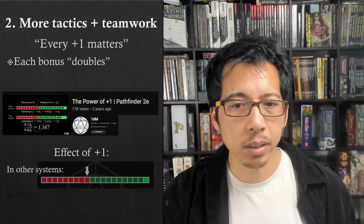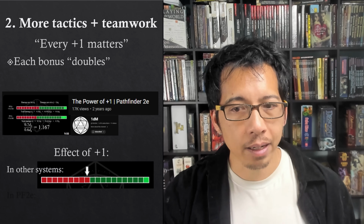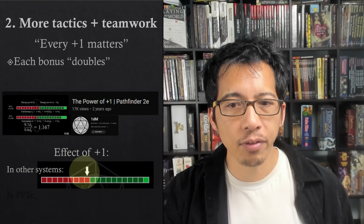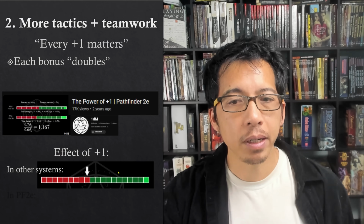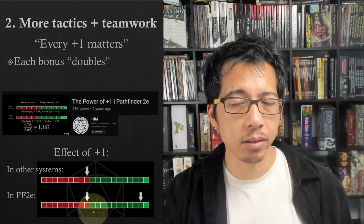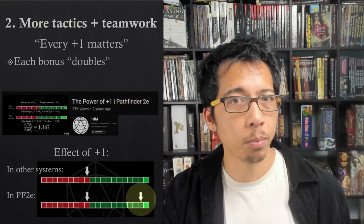In most other systems, if you visualize the results of the d20 die in a row where failures are red squares and successes are green, and a critical success is that light green here on the right, getting a +1 bonus to your roll has a 5% chance of affecting the outcome. There's one face of that d20 where it makes a difference. But in Pathfinder 2e, there's actually 2 places where that makes a difference. These pictures show what it looks like when you need to roll a 10 to succeed on a check. Not only rolling a 9, but also rolling a 19 will have a different effect because of your +1 bonus.